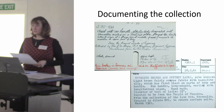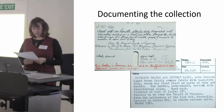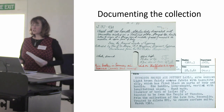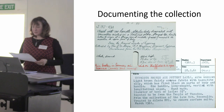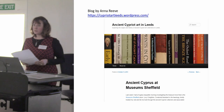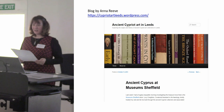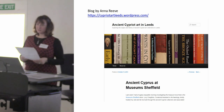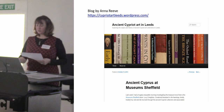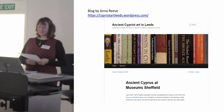It was a priority for documentation, as it's a relatively large and significant collection acquired during the formative years of the museum. And it has been very little studied, and the identifications were mostly from back in 1897. It needed dates and things to be brought up to modern standards. There had been some recent interest in the collection through enquiries. For example, Anna Reeve, who is a PhD researcher exploring the origins and history of the ancient Cypriot art collections in Leeds, visited in 2013 and wrote a very flattering, kind blog about it.